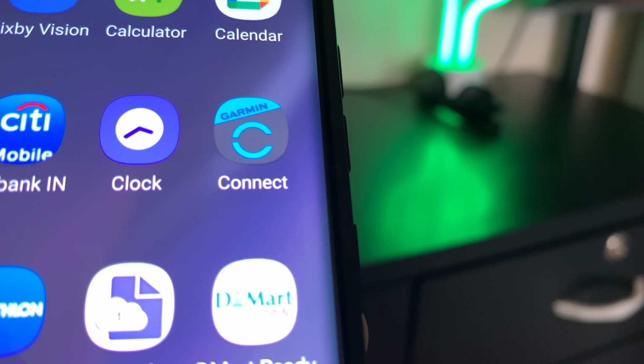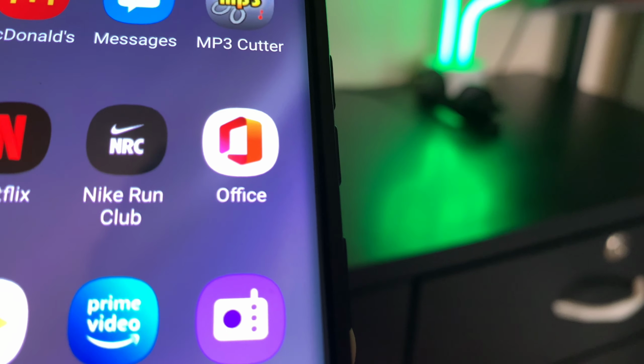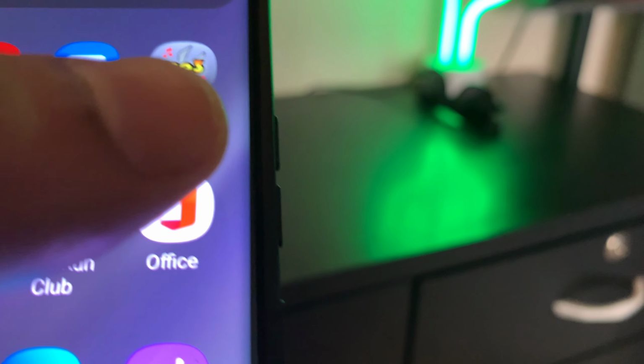Talking about underrated features, another thing that a lot of tech tubers don't talk about is that if you buy a Samsung flagship device, they give you Microsoft Office Suite for free on the device. I use a lot of Word and Excel, so it depends on your use case scenario, but I find a lot of value in getting the whole Microsoft Office Suite for free on your phone.